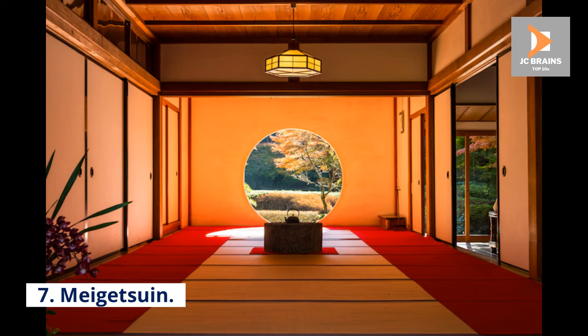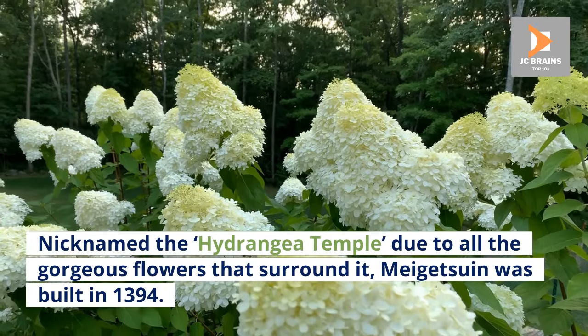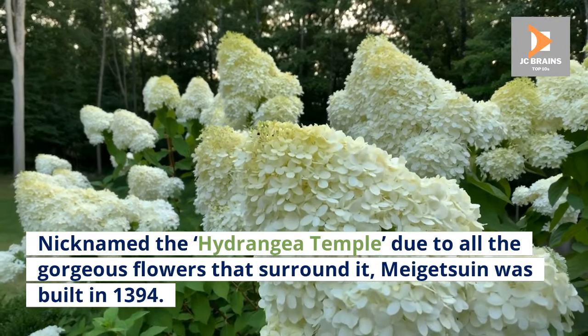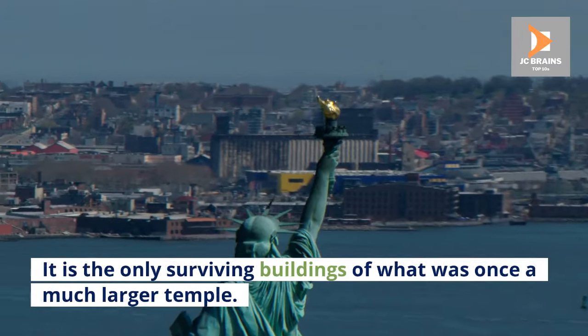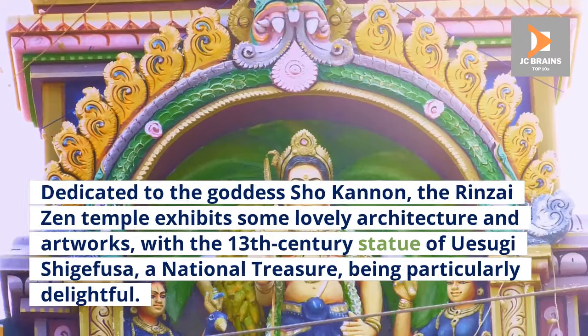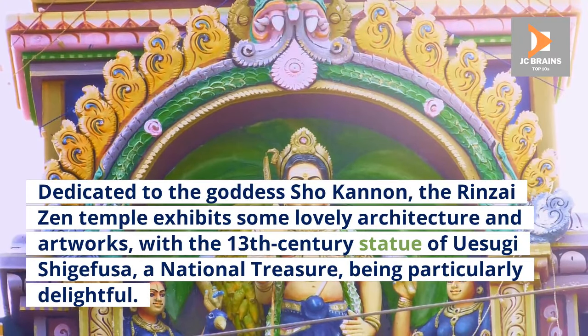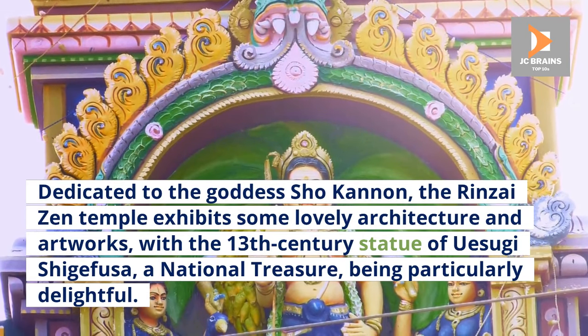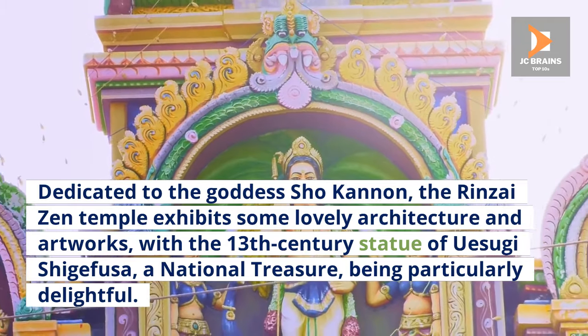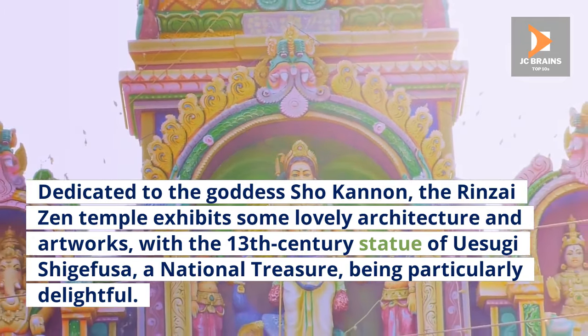7. Meigetsuin. Nicknamed the Hydrangea Temple, due to all the gorgeous flowers that surround it, Meigetsuin was built in 1394. It is the only surviving building of what was once a much larger temple. Dedicated to the goddess Shokanen, the Rinzai Zen Temple exhibits some lovely architecture and artworks, with the 13th century statue of Uesugi Shigefusa, a national treasure, being particularly delightful.